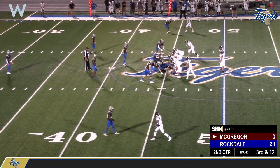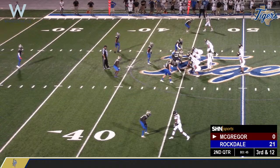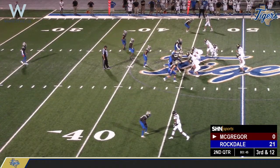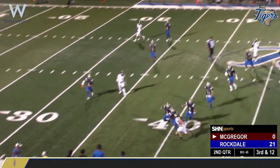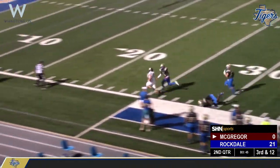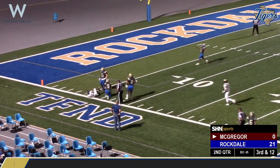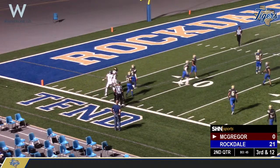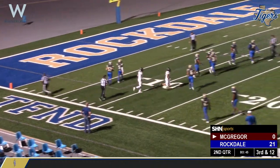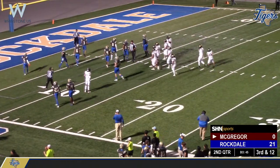It's Chad Lorenz in the gun. Wing back to the right, receivers each side, the man in motion. Snap is back. Play action. Pass left flat, complete to the 40. Has room at 35, sideline to the 30, to the 20, and hauled down out of bounds across the 15 to about the 10-yard line. On the play, Sebastian Torres. That'll be a first down for the McGregor Bulldogs, and they're in the red zone.